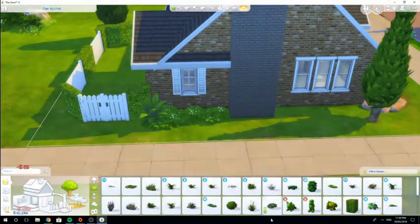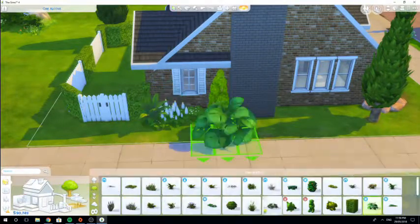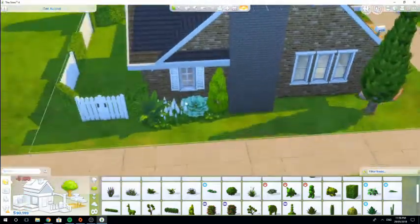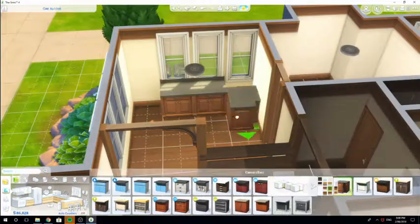I also just made sure that I put the landscaping all around the house for this one. I'm trying to do that a little bit more often as well, instead of just focusing on the front and the back of the house, landscaping everywhere.